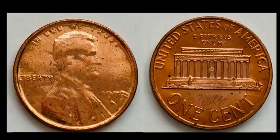This is a 1973 Lincoln Memorial Cent. This one was struck through a capped die. So that obverse looks pretty weak. You would either mistake it as a struck through grease, which if that were the case, this thing would just be a knockout, or struck through capped die.